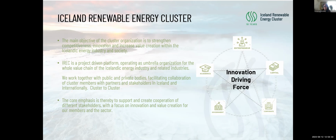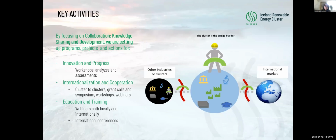We work together with public and private bodies, facilitating collaboration between each and everyone, from the academics to the investors, governments, corporates, and entrepreneurs. Our main activities today focus on collaboration, knowledge sharing, and development by setting up innovation actions, internationalization actions and cooperations, where we are working with other clusters, and setting up education and training and participating in webinars like here today.